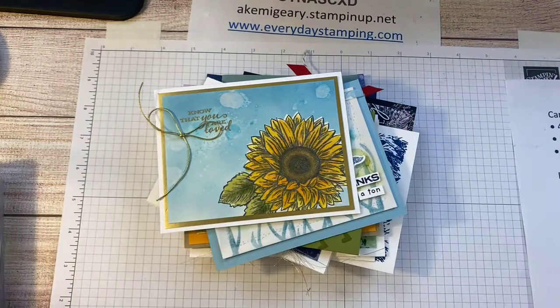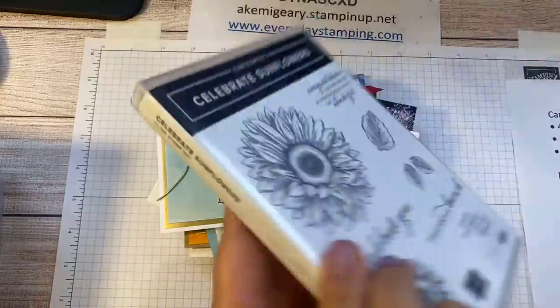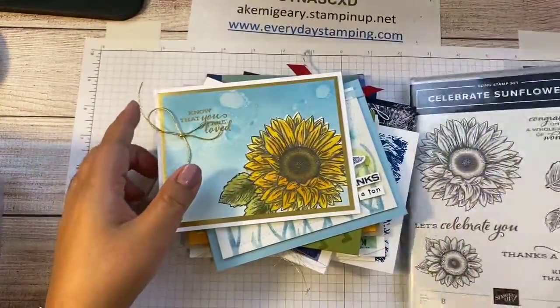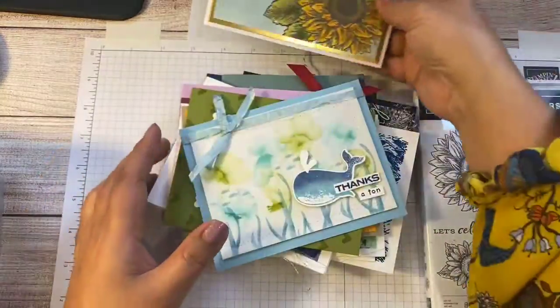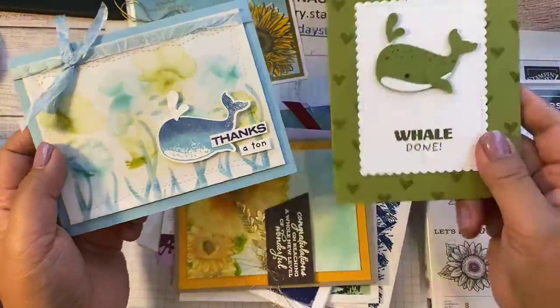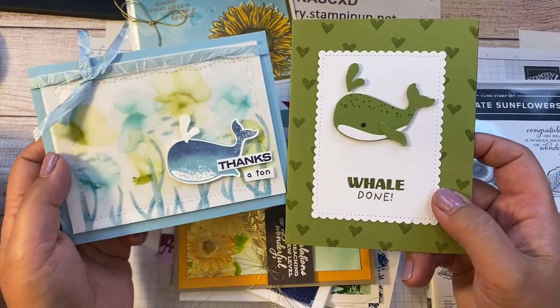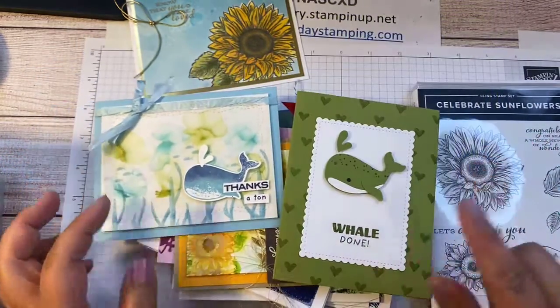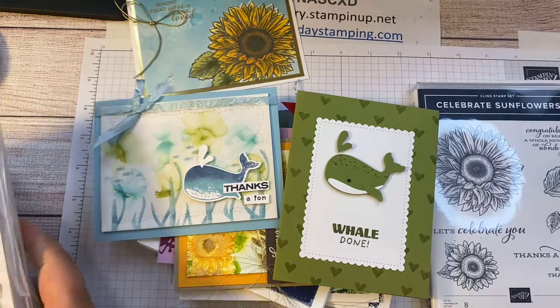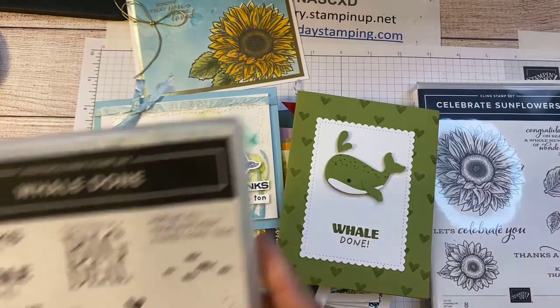Where are you watching? All right, I'm going to go over a couple of stamp sales. Today's stamp sale is 50% off. So if you are good on those cards, I'm going to put them away. And I'll just grab a couple of cards now from my stash.